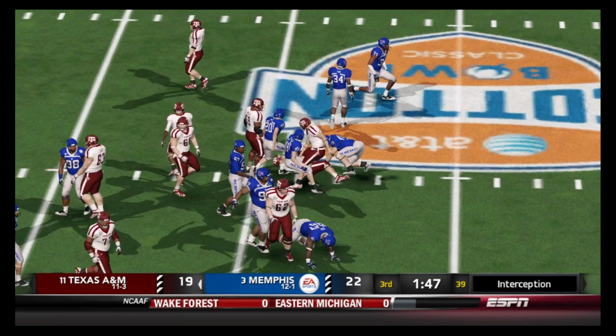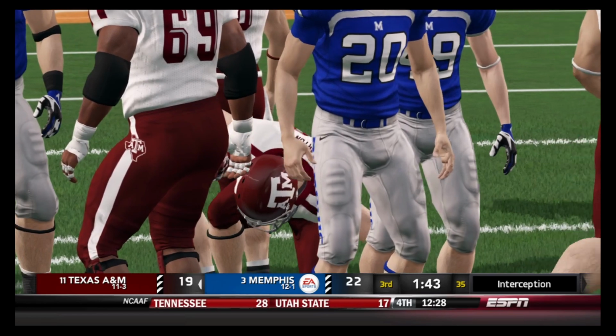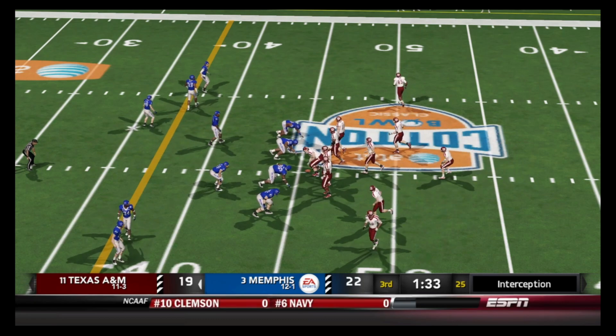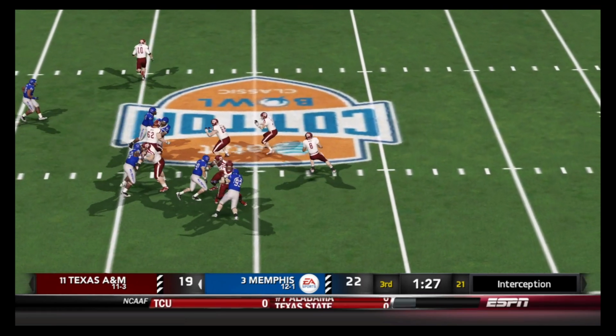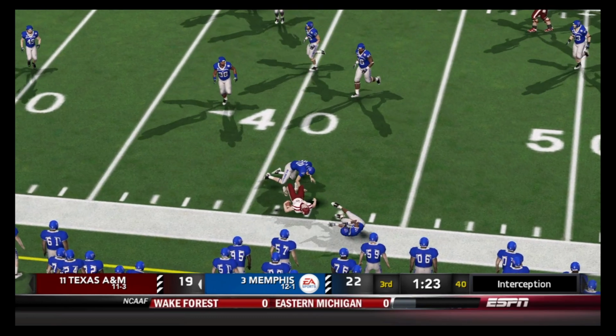Gets out to about the 45-yard line. That makes it second and eight. It's second down and eight. Ball on the 45. Quick throw. They'll bring him down at the 40.